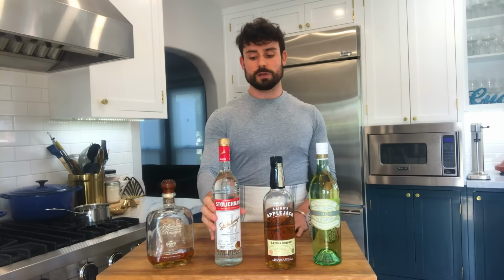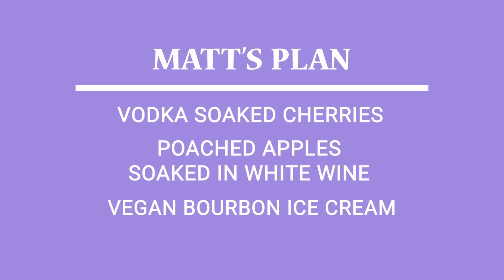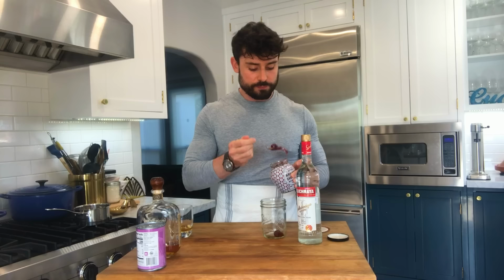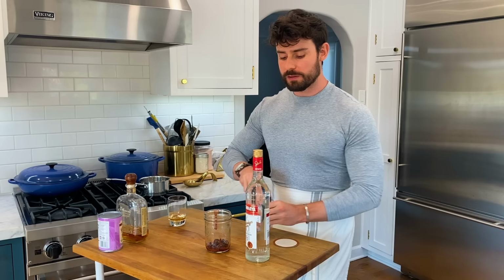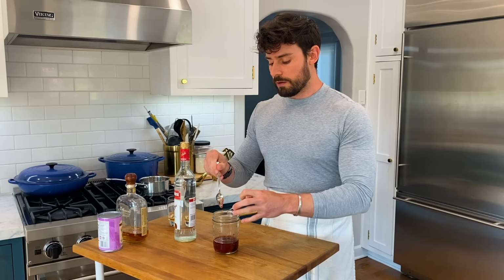Vodka's good if you like soak things in it. So I think what I'm gonna do is make vodka soaked cherries, poached apple with wine, vegan vanilla ice cream with the bourbon, and then for the applejack, I'll make some type of cake. I'll just grab a couple of these. Ooh, even have the stem. And then we're literally just gonna put vodka on them and put them in the fridge overnight. One down, three to go.